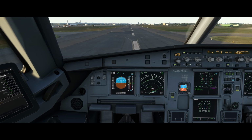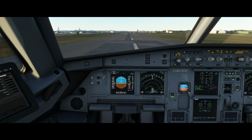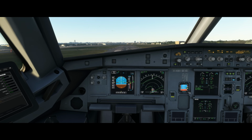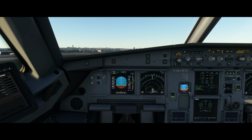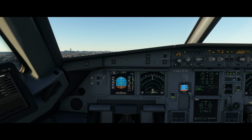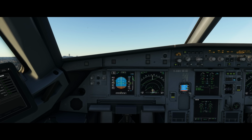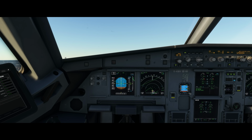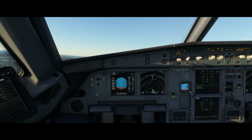V1, rotate. And just hold in that same deflection, and it's doing the rest of this. It's peeling itself off the ground, keeping that nice smooth rotation rate. Holding it there, holding it there. And we're now letting go of the side stick. Now we're in the air. So there we go, I'm not touching it at all. Positive climb. Gear can come up. Following the flight director to the left.